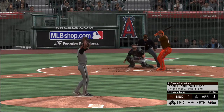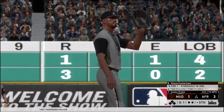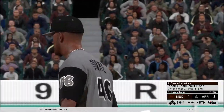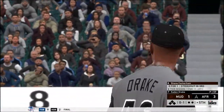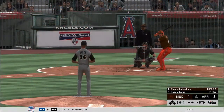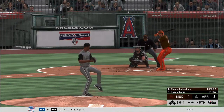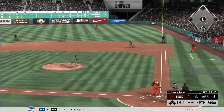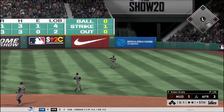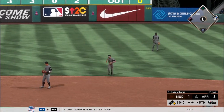Standing in now, Shane Cochran, as he takes a called strike on the black. It's 0-1. The pitcher wants to have a quick inning right here, capitalize on the momentum his batters have. Now the pitch. Line to the right side. And that's a base hit. 1 for 2 in his first couple of plate appearances.